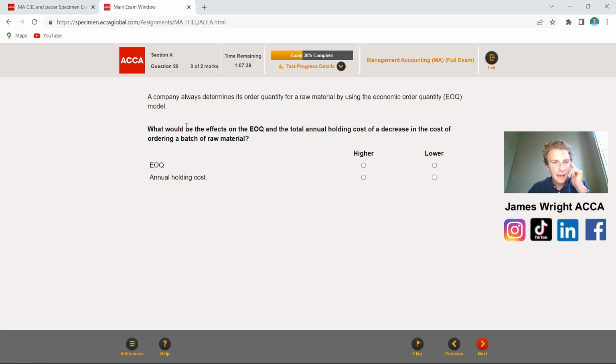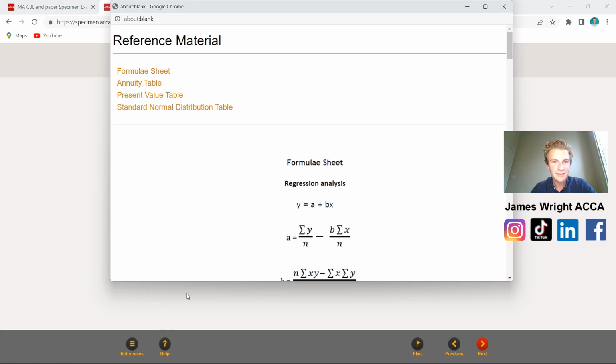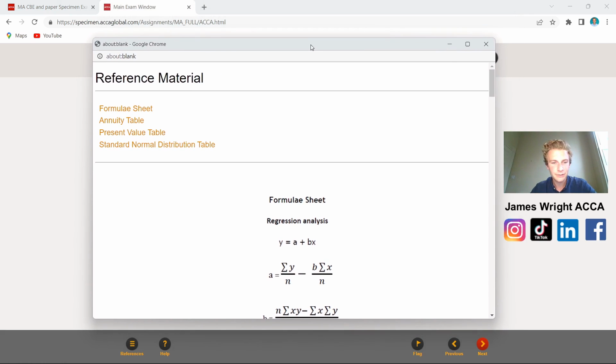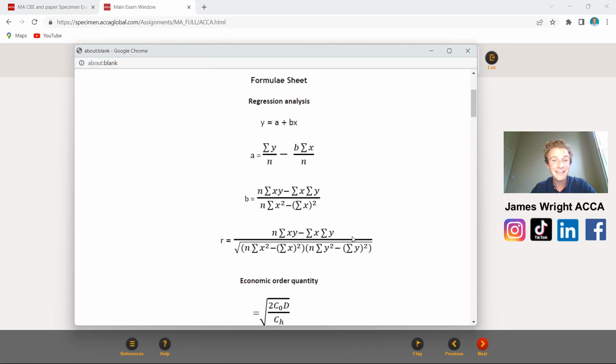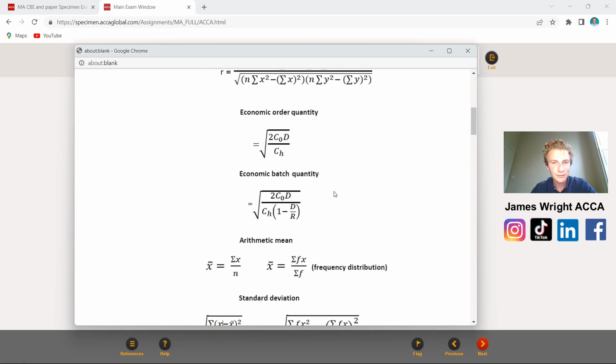So let's just read that back. What would be the effects on the EOQ and the total annual holding costs of a decrease in the cost of ordering a batch of raw material? In other words, the cost has gone down. Now, the key thing for your notes is that so many students wouldn't use it to their advantage, but we shall. If you head down to the references, and I'll just move it over so you can still see me, we're going to go down to the formula sheet. This is what you're given in the exam, and as you can see on the screen now, there is the EOQ, the actual formula.